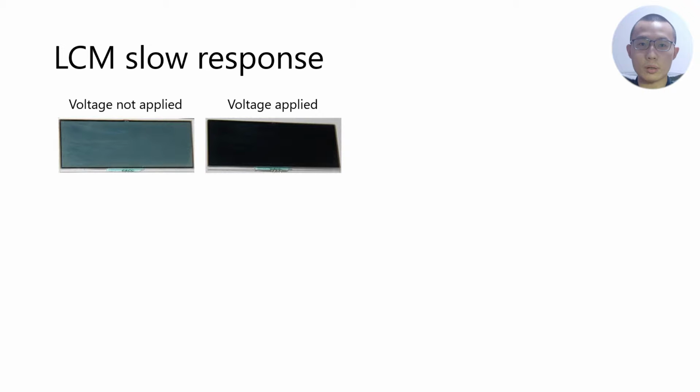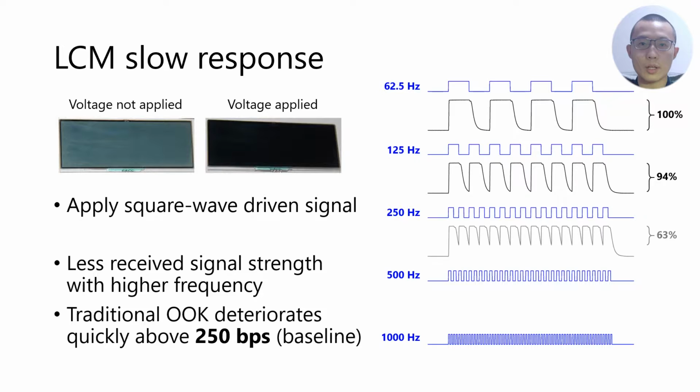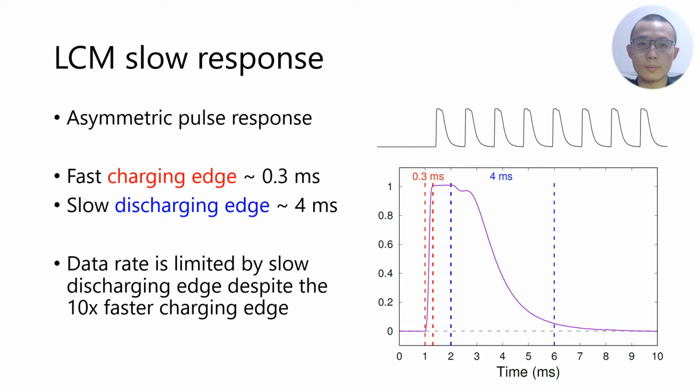So here is a pair of LCD modules. Being charged or not, it can selectively let through the light or block it. If we apply a square wave driving signal to the LCD, it reaches stable states at low frequency. But with higher and higher driving frequency, the response shrinks to only 4% of the total amplitude at 1 kHz. Thus, traditional OOK deteriorates quickly above 250 bits per second, which is the 125 Hz driving source here.